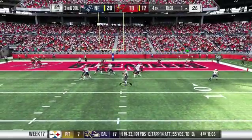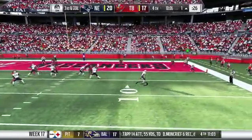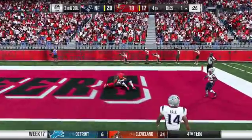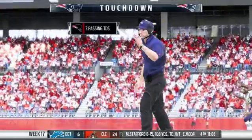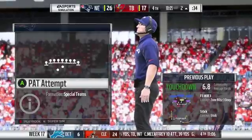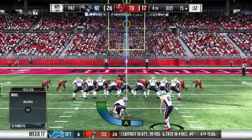From the gun on third down. Hale. Now he's forced out right. And this is caught. Touchdown, Patriots. As his guys are in for 6, and the Patriots add 6 to their lead.